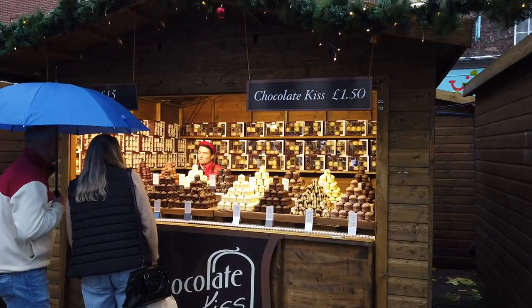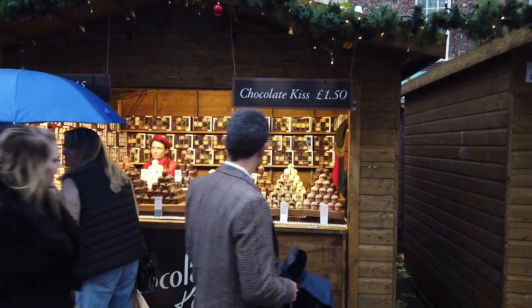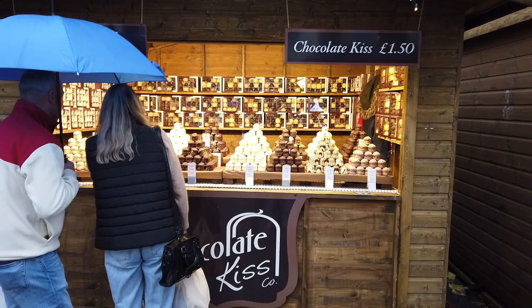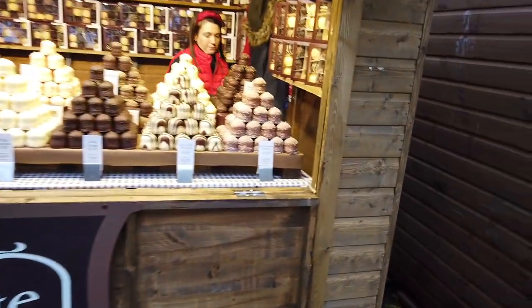We've got some chocolate kisses. They're absolutely delicious. If you don't know what they are, there's like a little waffly base and then really soft marshmallow inside, and then it's covered in chocolate and it's absolutely gorgeous. They're all different flavours.